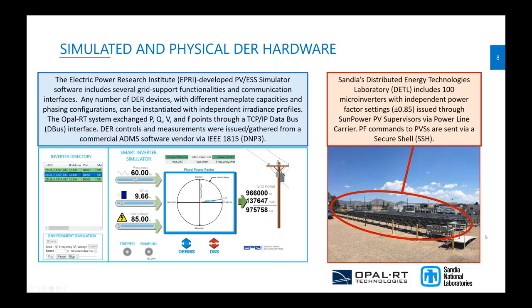On the right are the 100 microinverters located out at DETL that have power factor settings of plus or minus 0.85. Again, we can adjust the power factor set points of these devices through communications from Connected Energy, using in this case a secure shell, or SSH, communication mechanism.